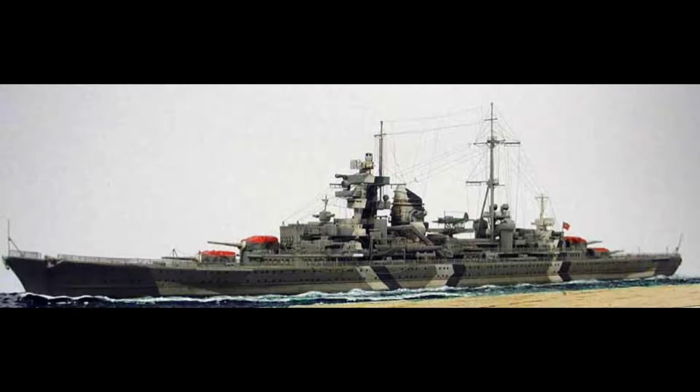Now, the last ship of the Admiral Hipper class that I wanted to talk about was the Prinz Eugen. This is probably the most famous ship of the Admiral Hipper class, and it's because of the actions she played with the Bismarck, most likely. So, Prinz Eugen saw extensive service in World War II, but was most noted for her role in breaking into the Atlantic with the Bismarck.